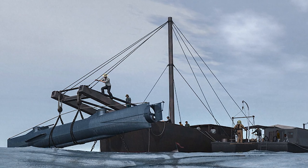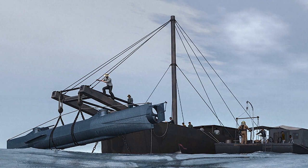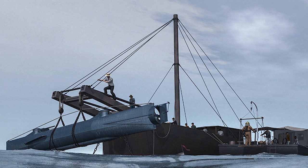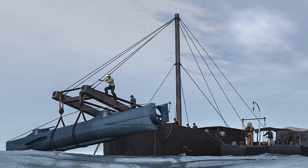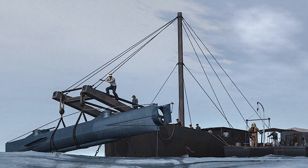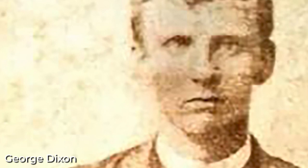A disturbed H.L. Hunley wrote Beauregard on September the 19th that the sinking was due to men who were not accustomed to the vessel's engineering. He wanted civilian reinstatement, and 3 days later got his wish, but not command of it. That went to Lieutenant George Dixon, who had captained trials back in Mobile Bay. Along with Dixon, training began again, but not without tragedy.